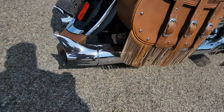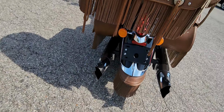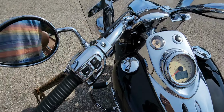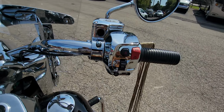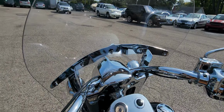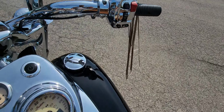Does have what I would say is an upgraded Indian optional exhaust system. Sounds not stock, but not crazy loud. Just 5,700 original miles. They really do an amazing job with these bikes. The bars, the controls, the Indian labeled grips, beautiful windshield. I mean, everything here is just so well done.